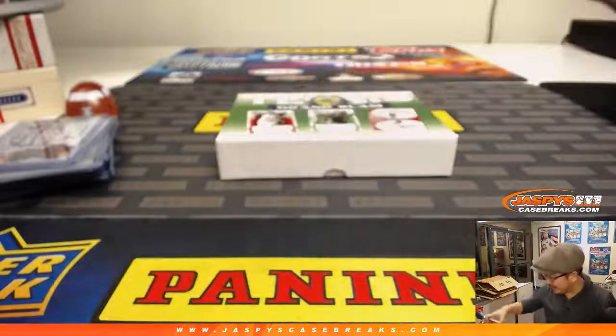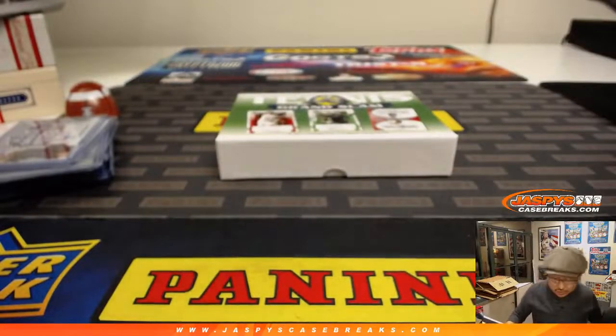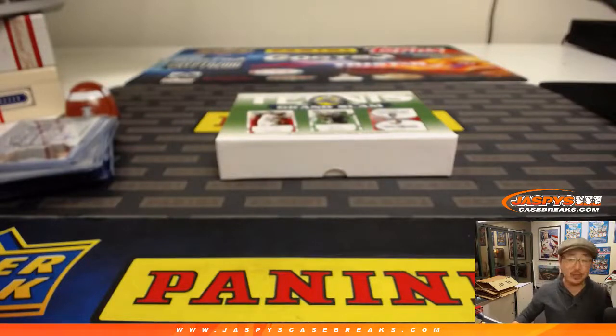Martina, Serena, printing plates, dual autos, all sorts of stuff in here. Excellent work. Thank you for finishing off this case, ladies and gentlemen.